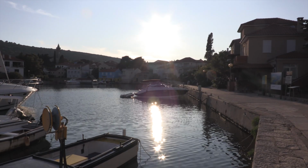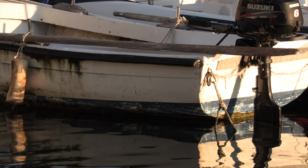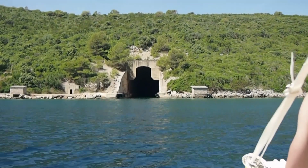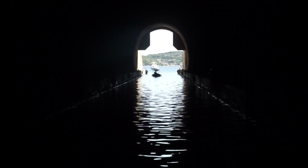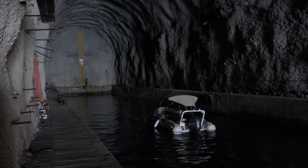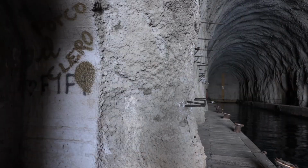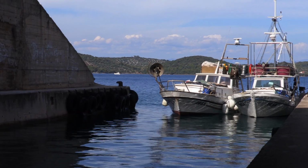Near our campsite lies the idyllic harbour town of Božava, a peaceful place where the troubles and torments of the past feel like a distant memory. But close by, there lurks a secret reminder of Croatia's turbulent history. A U-boat harbour cut into the island's coast by Yugoslav forces in the 1970s. In its dark passageways, the years seem to elapse, and the past feels closer than ever. But nowadays, the U-boats are gone, and the tunnels are instead used by local fishermen.